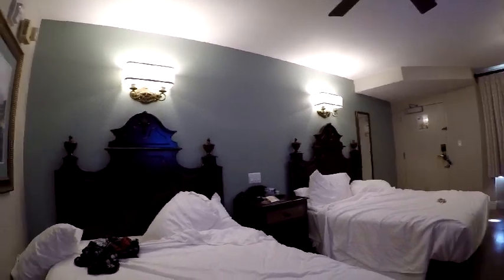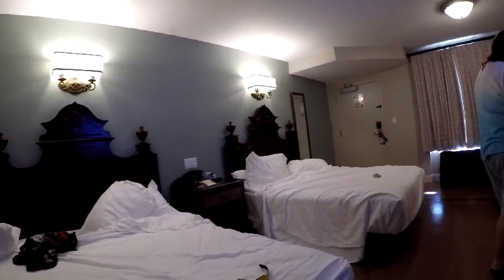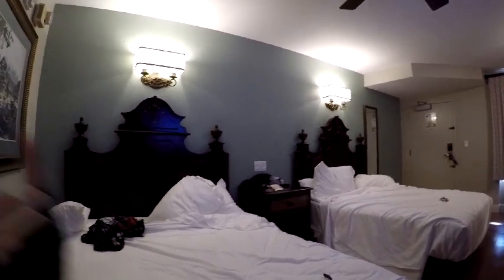So that's our quick room tour. Not too in depth, but it's more to show you how easy it is for me in this travel scooter to get around the room and the bathroom.